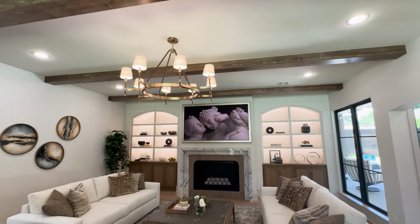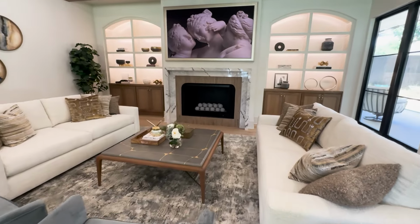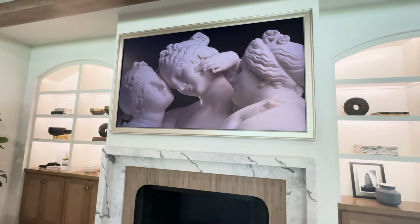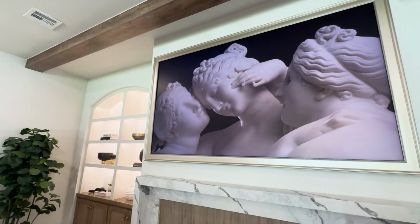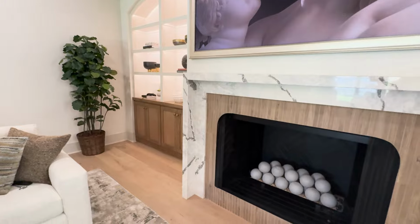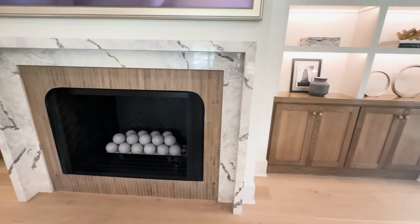So the frame TVs are super neat. You can have it go through different picture options, and it looks like it is actual art, but it's a TV. And then when you want to turn it on to watch sports or something later on, you can change it. But it's a neat feature to have. And like I said, this one has a frame around it.